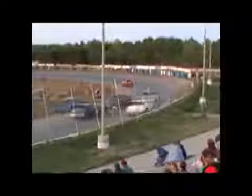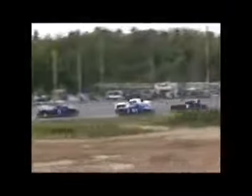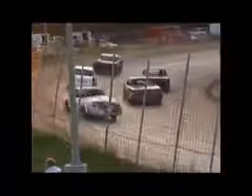Oh, we got trouble over there in turn number 2. In the 07, Backlund in the 01. And here they come out at turn 4, back to racing action down the front straightaway. Sherwood in that 07 car, now moving up to the 2nd spot as they come out at turn 4 down the front straightaway.